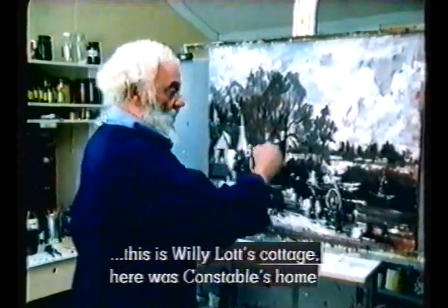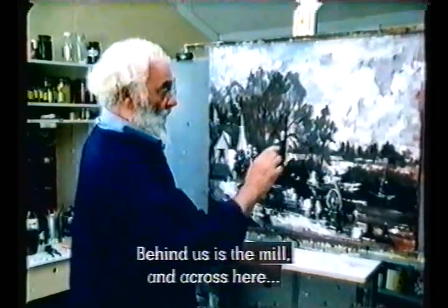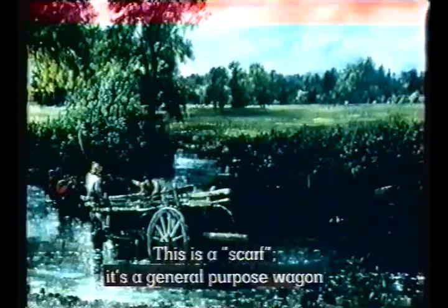This is Willie Lott's cottage. Here is Constable's home then. Behind us is the mill, and across here, in the original Hay Wain, is a hay wain. This is a scarf. It's called a scarf. It's a general purpose wagon.